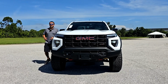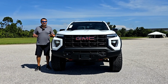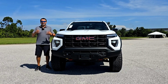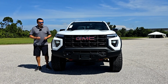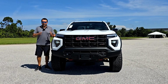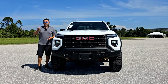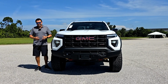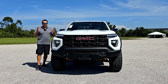The Canyon was redesigned for the 2023 model year. In 2024, we got this AT4X, and this has a package on top of that, which is a $10,000 package made by AEV, the American Expedition Vehicle, a company that's been outfitting off-roaders for years and years, so they definitely know what they're doing. They're teamed up with GMC. We've seen that on the Sierra, now we see it with the Canyon as well, and they make some magic with those vehicles. Well, let's take a look at the design first.